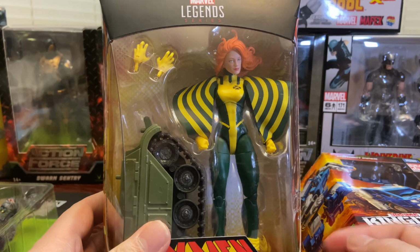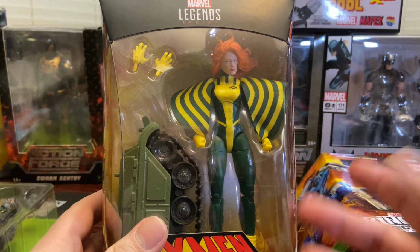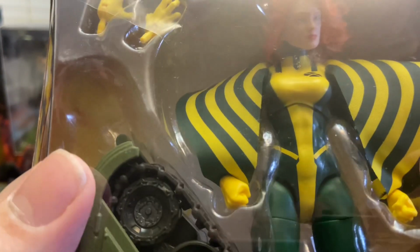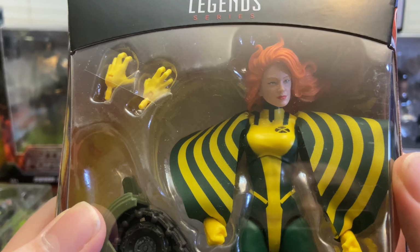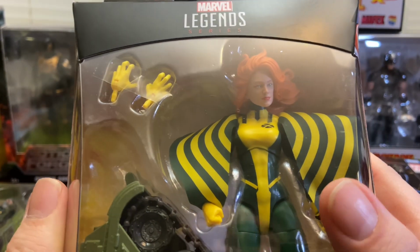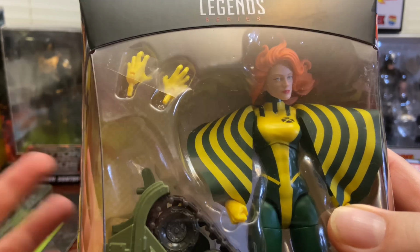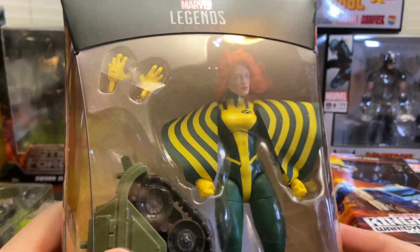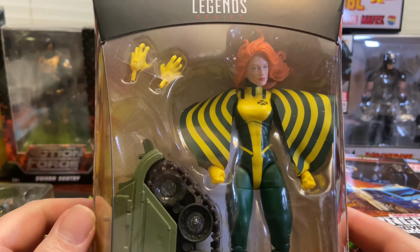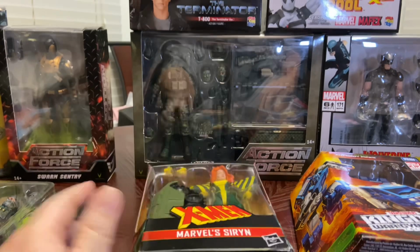Got this off of Amazon for like, I think $7.99, $5.99, something like that. It was super cheap. Nice head sculpt, but definitely missed the opportunity of an alternate head sculpt with her screaming. I mean, that is her power. That's like sending out Wolverine with no claws. You know, that's her powers, her vocals. But anyway, glad to have her with the X-Force team, and that's the haul.